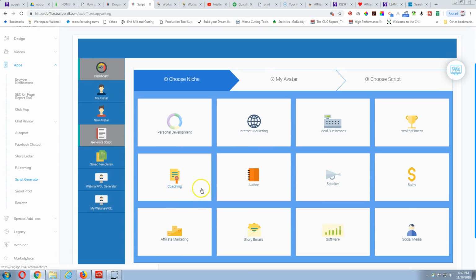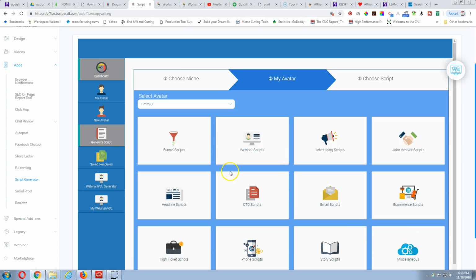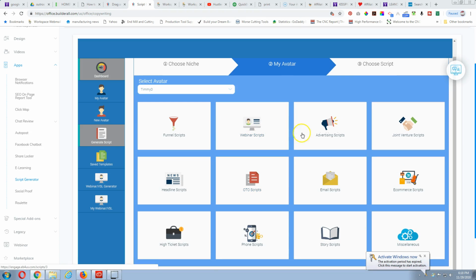But once you've got that filled out and you want to generate your scripts, all you do is pick a niche, and it'll generate your scripts for you. So you might have to edit a few words, but the majority of that will be actually in copyright that will actually sell. So you don't have to spend a whole bunch of time writing up an email or headlines or whatever, because it'll all be done for you. So I mean, this is an incredibly underrated tool.